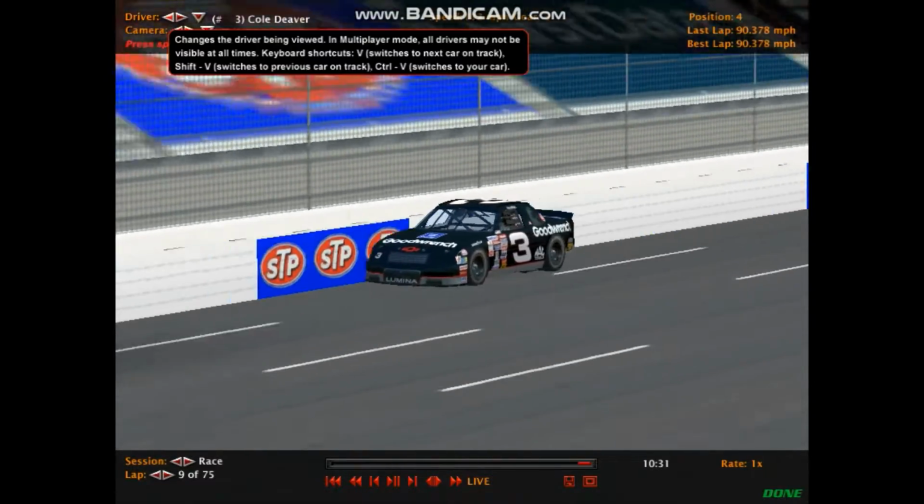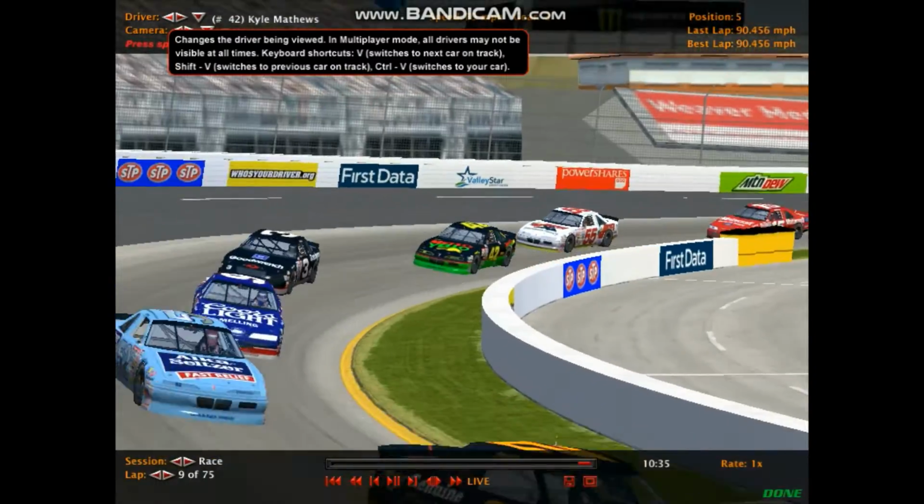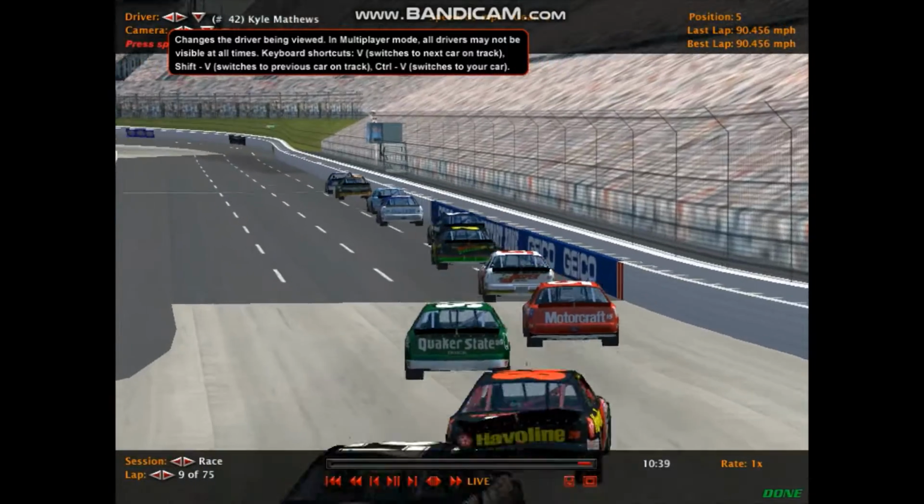Cole Deaver up to fourth position. He's gotten around Chris Dalton, and so has Kyle Matthews in the 42 machine. He's gotten around that 55 car as well, as they come off that fourth turn now.